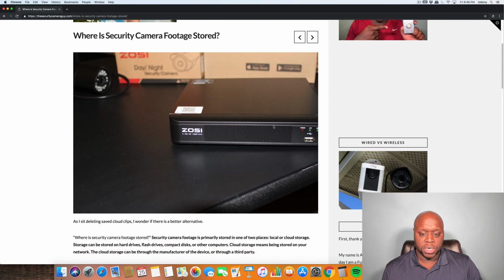Another downside to using the DVR or NVR is that ultimately your disk is going to fail. It happens with all hard drives. Eventually, they just stop working. It's man-made. It's going to happen. It's not going to work forever. So the question to you is, what are you going to do once it fails? Because when it fails, usually you lose everything or you lose a large portion. You have to have a backup plan in place so that when your hard drive fails, you don't lose everything.